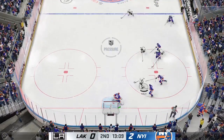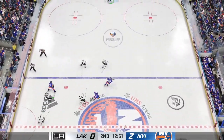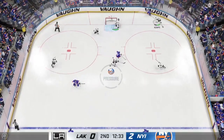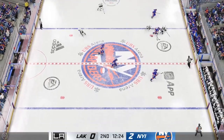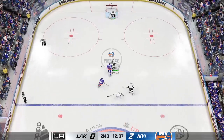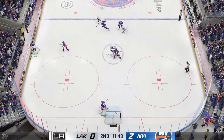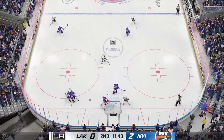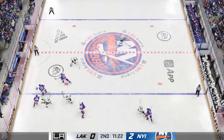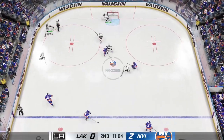Puck grabbed by Fiala. Here's a short pass to Kopitar. The Islanders will play it in their own end. And he loses control here. Handles the puck. Grabbed in the open ice by Engvall. The Islanders take possession here in the open ice, right up the gut into the offensive end. The Islanders have it behind the net. Engvall's moving the puck through his own zone.